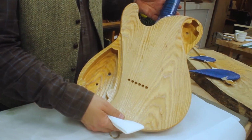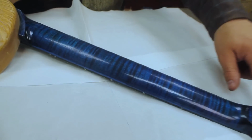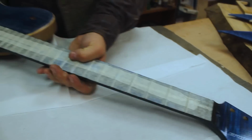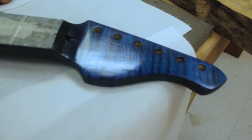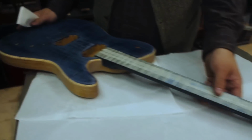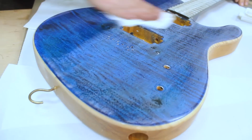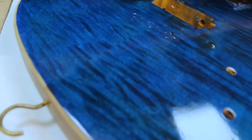Whoa! Look at that neck. So that's the Made in Britain, Played Worldwide stamp on the back, and then the logo is on the front in silver. These are actually hand stamped rather than a transfer or anything like that. It really goes to show that when we've been picking out timbers and they look amazing in their raw form, as you start to stain them and colour them, they just come to life. Look at it come to life.